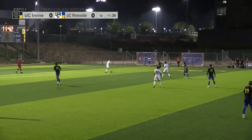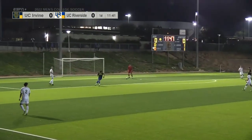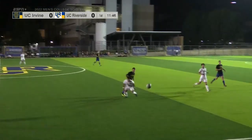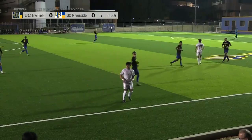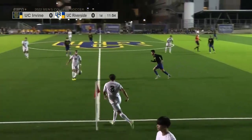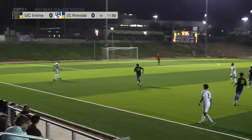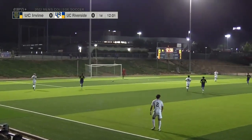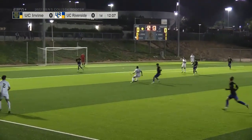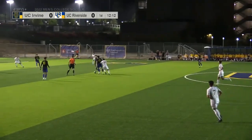And another foul on the Highlanders. Highlanders all-time 11-23-4 against UC Irvine. Highlanders assistant coach Chris Volk, former Anteater head coach. In fact, Yossi Raz took over for Chris Volk. Highlanders, of course, took the Anteaters to a penalty shootout in last year's Big West semifinal.